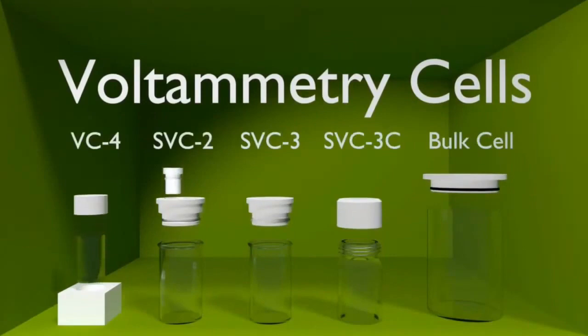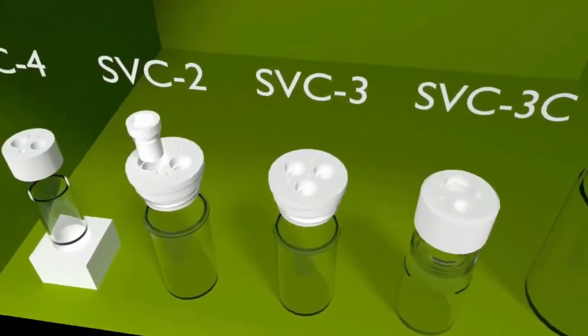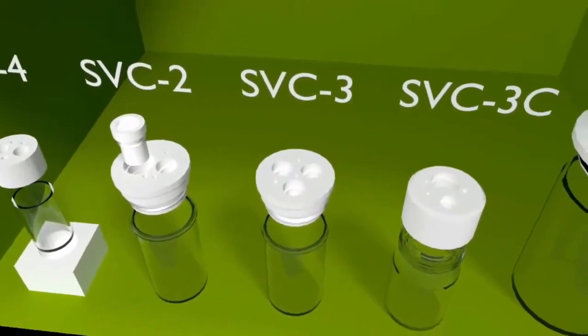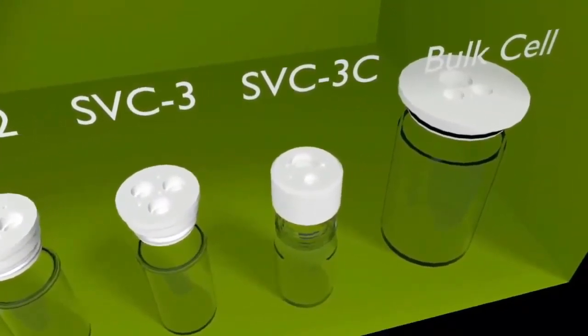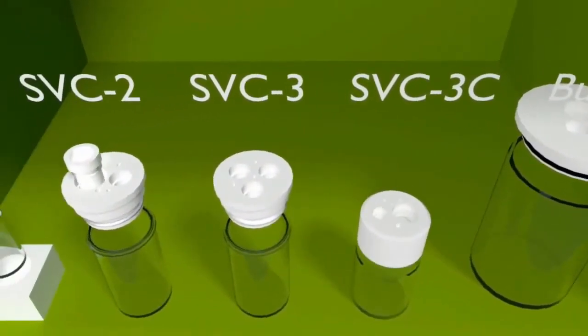VC4 for small samples to be measured. SVC2, a multi-purpose cell. SVC3, standard voltammetry cell for 3 electrodes with OD 6.0 mm. SVC3C for application at low temperature. And bulk electrolysis cell.